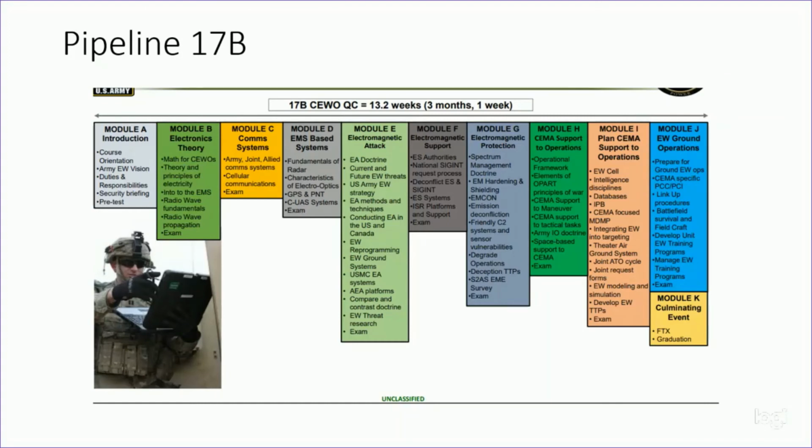Now, 17 Bravo are electromagnetic warfare officers. This is what I am. So you first go to Cyber BOLC, and then after that you attend another 3-month qualification course that's more catered towards the electromagnetic area. I think it's 10 modules, and it's all about EMS. Basically, you're learning about electromagnetic warfare.